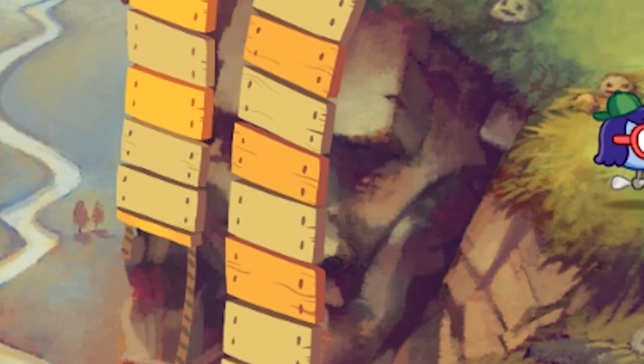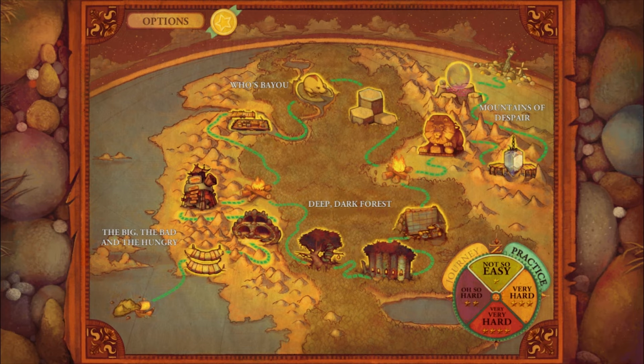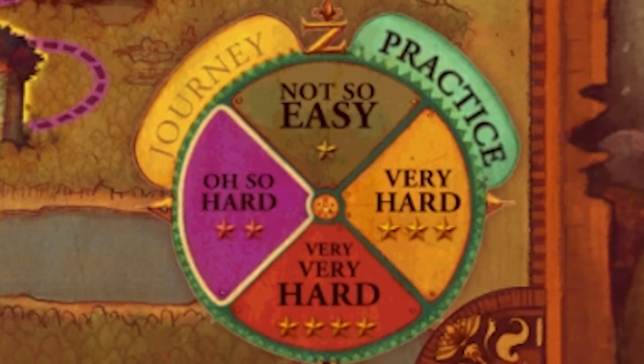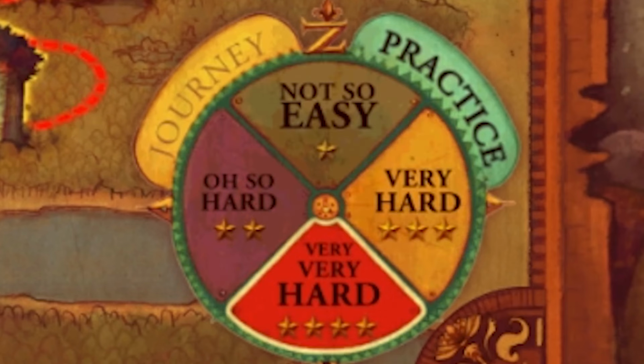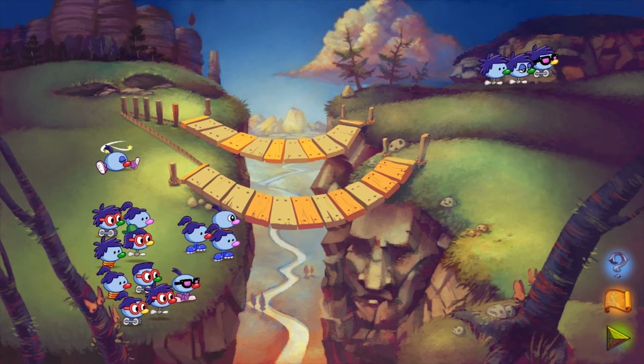I mean, okay, yes, it is going to get tedious, but it won't be easy, because now is when the difficulty starts ramping up. There are 4 difficulty modes: not so easy, oh so hard, very hard, and very, very hard. And the more you complete a leg of the journey, the harder the difficulty becomes. Each level has different parameters for the difficulty going up.